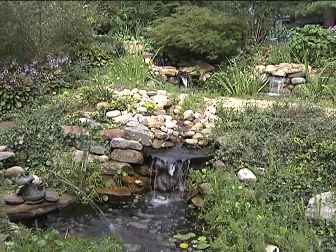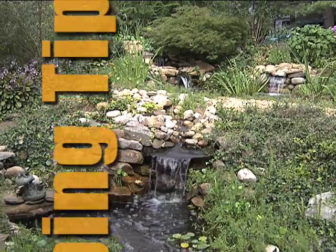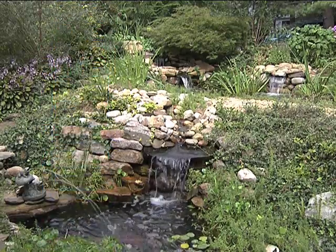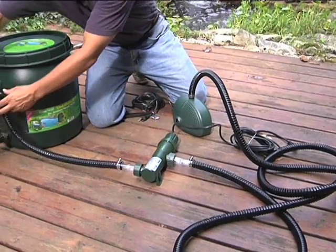Installing a water garden in your landscape is a home improvement project that will take some time and effort, but the rewards are worth it. Here are some tips to help your system run at peak performance.